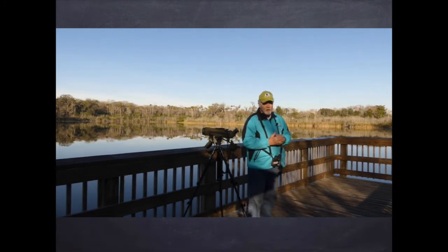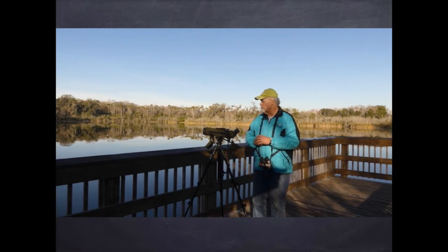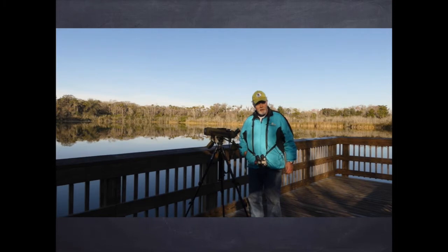We're here at Ormond Central Park this morning. It's a beautiful, almost windless day. The water out here in front of us looks like you could skate across it. It's probably about 45 degrees here this morning, so kind of cold by Florida standards.